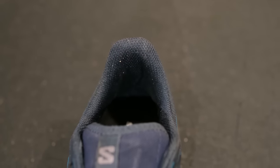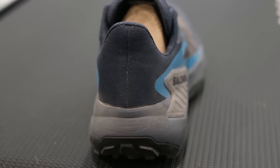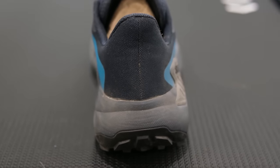One of the biggest differences I would say between this shoe and the S-Lab Genesis is that this does not have the matrix knit ankle collar. Instead, we've got a very classic ankle collar heel cup, with a little bit of rigidity to it and kind of just a medium amount of foam. It's a very regular heel cup. So that was pretty nifty.